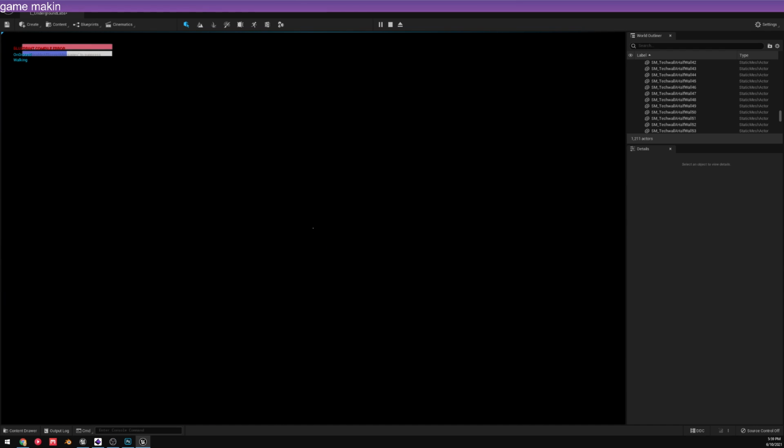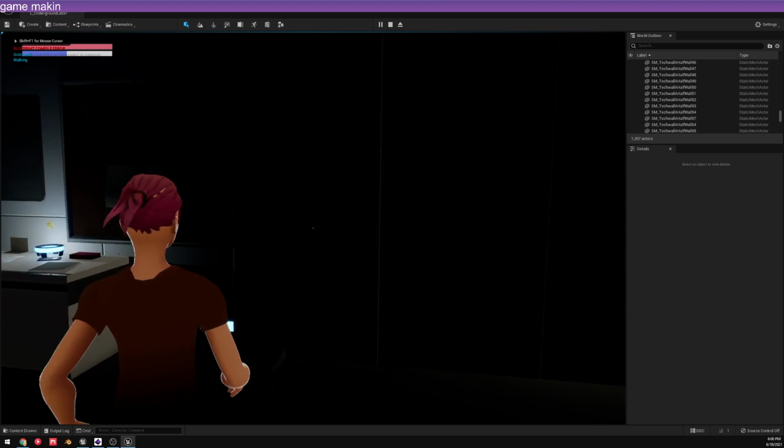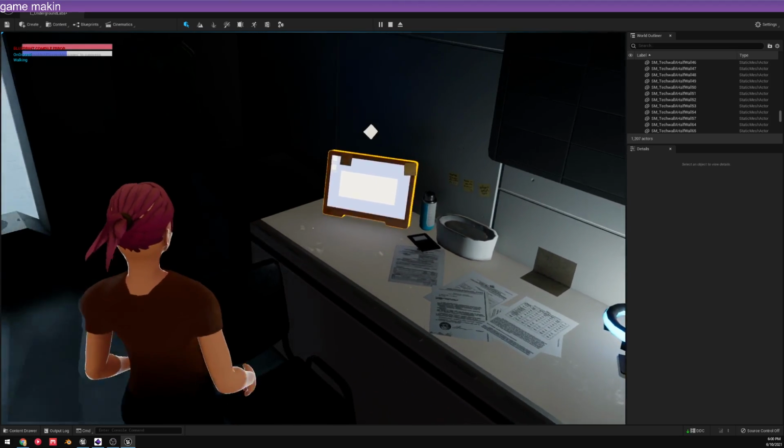That's funny. Oh, I should close Photoshop. Today there is a weird performance issue I have with this, just because of some things. All right.